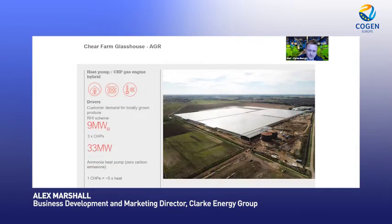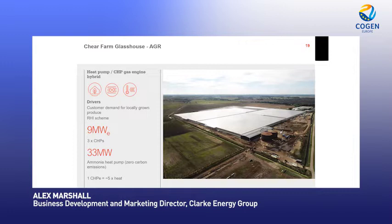And more interestingly, I was actually pleased to demonstrate a tangible opportunity of what Didier was referring to earlier on, a hybridized heat pump and CHP project. This is the first one of a significant scale that we're aware of. This is 9 Jenbacher CHP units. The CHPs provide electricity and heat with CO2 recovery for air enrichment.